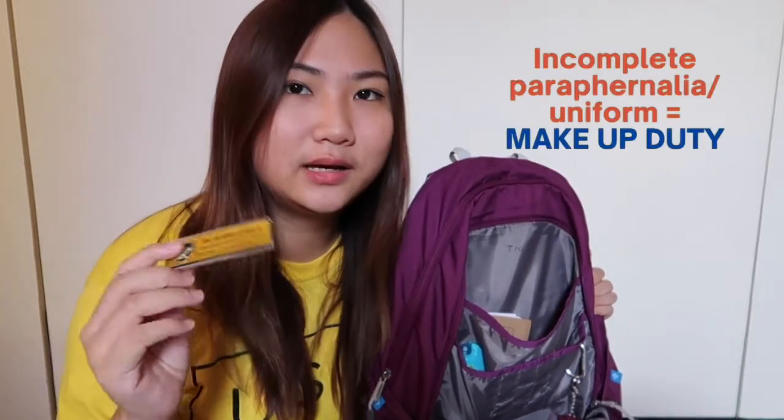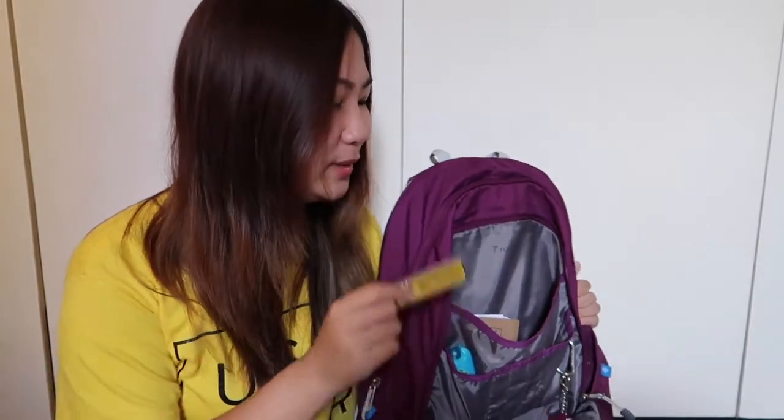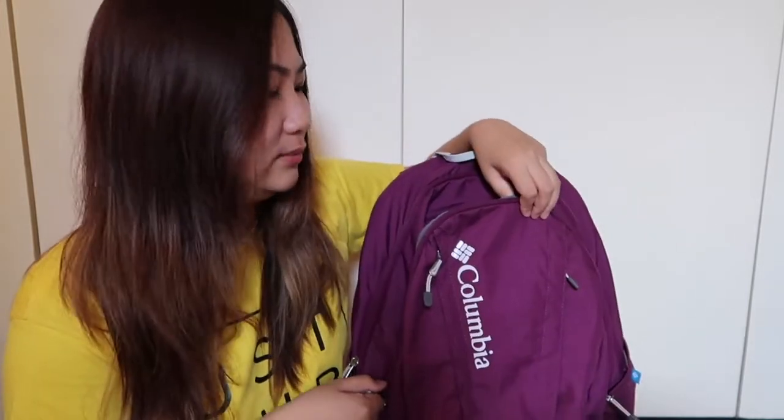And if you don't have a nameplate, it would entail, again, that you'd have a make-up duty. So, we don't want that. So I always bring an extra one. I ordered an extra just for my duty bag, so that I won't go paranoid checking whether it's still there.